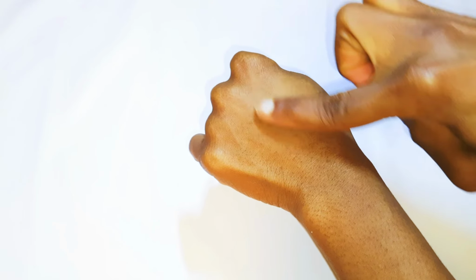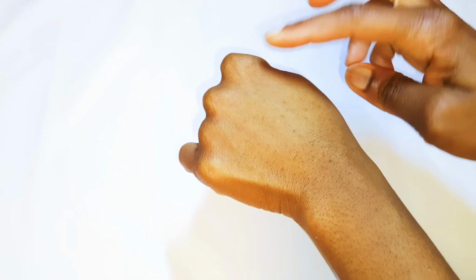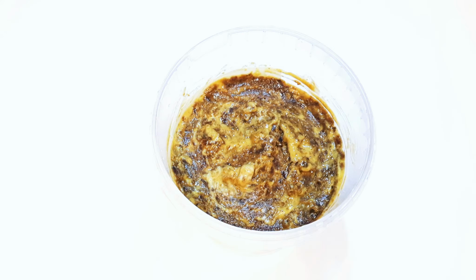I hear many people complain that black soap is a little bit harsh for the face. They claim it dries out the face, but with all these ingredients, it has really diluted it, so it is not going to be that harsh on your face.